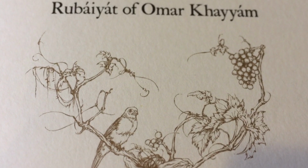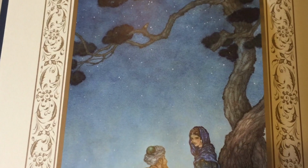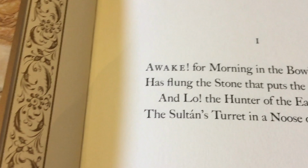Each quatrain is a meditation on the fleeting nature of life. The quatrains are set in 24-point Caslon with a gilded top edge and ribbon marker. Nurut's illustrations are what makes this volume special. His pictures are beautifully detailed and rich in texture, capturing the opulence of the poem. They're filled with the rich lapis blue and gold decoration that's such a feature of Eastern art.